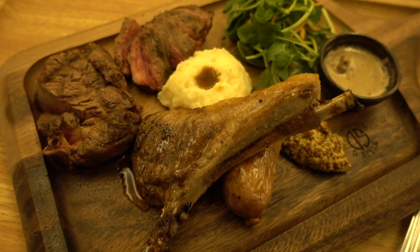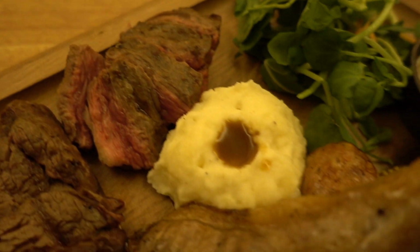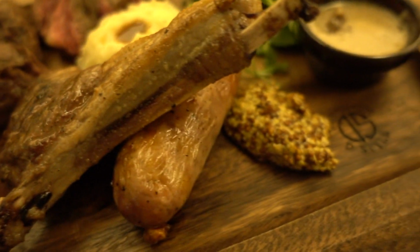I decided to go for grilled meats. I got a combo which came with some skirt steak, ribeye, lamb chop, and a sausage. So I'm gonna try this is the skirt steak. This is the skirt steak, I think. Oh, and a little dollop of mashed potatoes and a very tiny little pot of sauce.